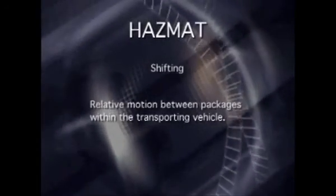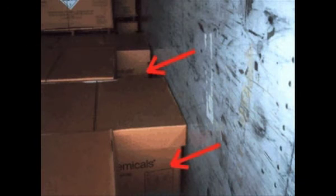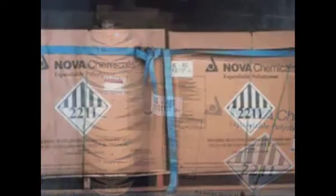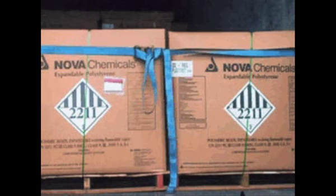Now, let's take a look at what it means to secure freight against shifting, which includes relative motion between packages within the transporting vehicle. The arrows indicate gaps between the freight. The freight must be secured so that it can't move. Some shippers use airbags to accomplish this, and some shippers use other means, such as a 2x4 against a pallet and nailed to the trailer's floor. Straps may also be used in some cases.